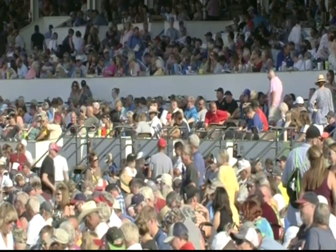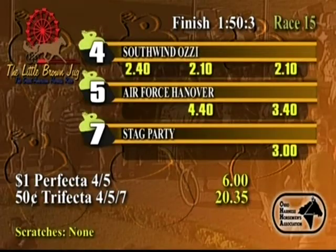Thank you very much, Wendy. We have prices now as the crowd's still building here, I think, at the Delaware County Fair. Southwind Ozzy, $240, $210, $210. Air Force Hanover, $440 and $340. Stag Party, nice effort from the outside post to finish third at $3. Dollar Perfecta, $6 even. Your 50-cent try, 457, returns $20.35. One of them in the books.